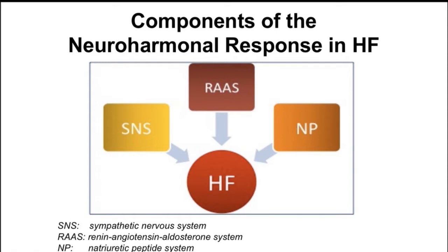So we use beta blockers. We use renin-angiotensin ACE inhibitors and ARBs. We use mineralocorticoid receptor blockers. We use neutral endopeptidase and neprilysin inhibitors for benefit in our armamentarium. And what a difference we have today from what we had in the 70s with all the clinical trials that have shown a benefit, predominantly in heart failure with reduced EF, where the evidence base is much greater than heart failure with preserved EF.